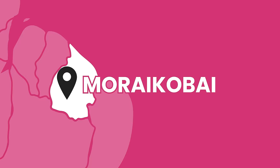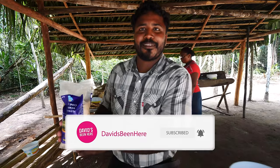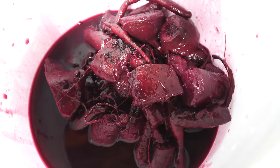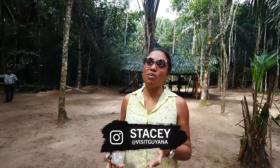Today, I'm going to take you to make some indigenous drinks here in the forest. We have three special drinks. Yes, three very special drinks. The first one is piwari, which is made from cassava. The other one is fly, which is made from the purple potato. And the other one is warup, which is made from cane. So you guys stay tuned. You're in for a treat.